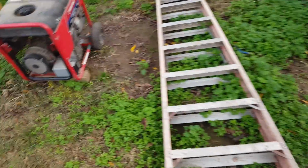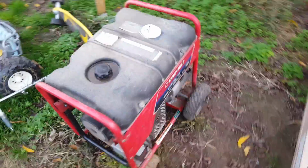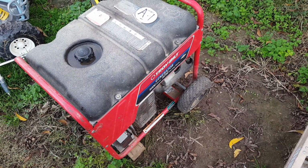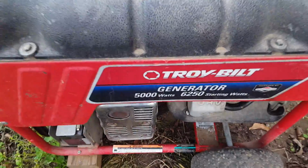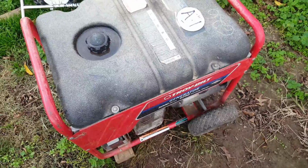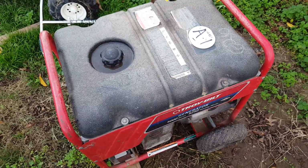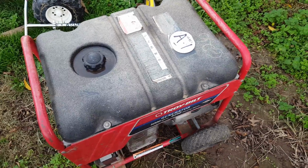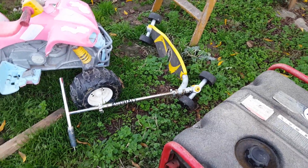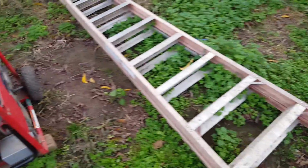Anyway, there wasn't a whole lot that we bought. And then we bought this generator. I think I gave $5 for this. It's a 5,000 watt Troy built. So I'll have it up and going. I've got a smaller one that it's 3,000, so I'll probably get rid of it or use it as a backup and start using this one. She got the little deal there, and a couple ladders. Let's see, what else did we get?